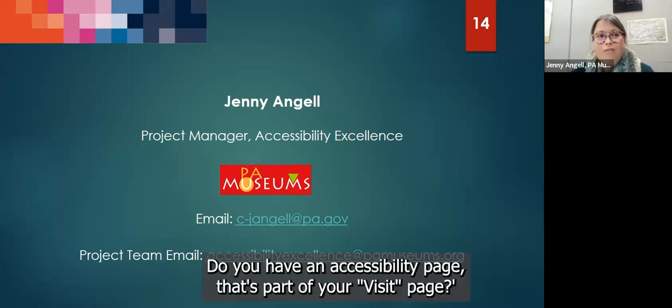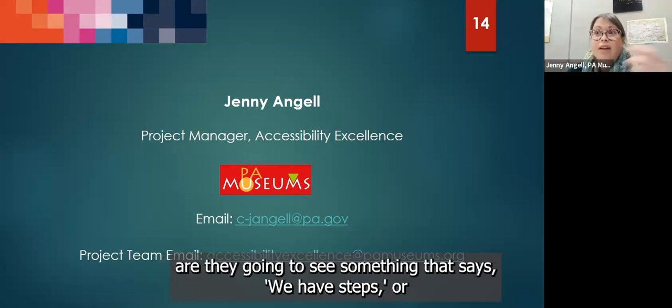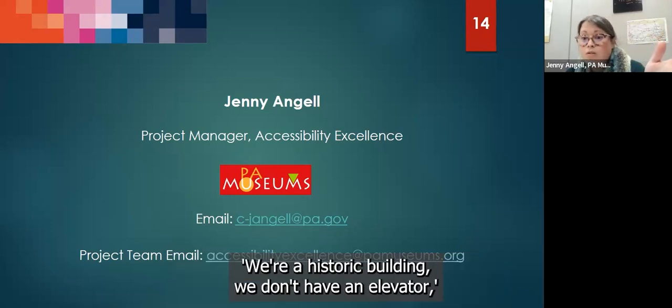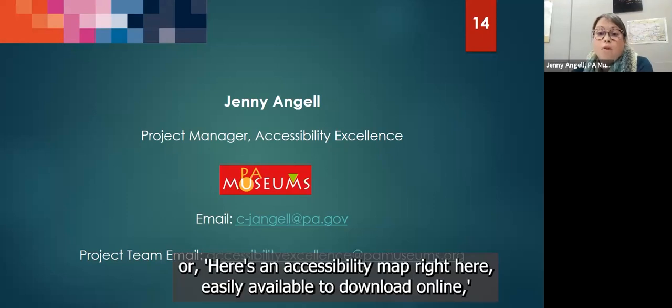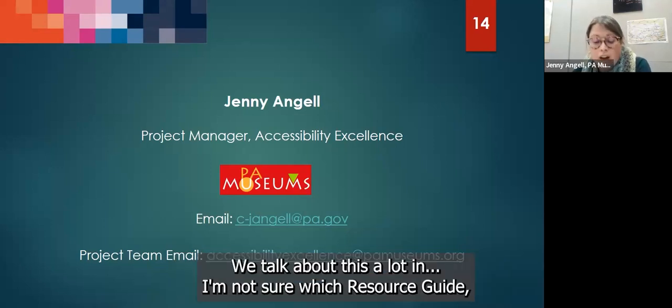Do you have an accessibility page that's part of your visit page? When you click on visit us or about us on your website, are they going to see something that says, hey, we have steps, or hey, we're a historic building, we don't have an elevator? Or, here's an accessibility map, easily available to download online before you even walk through the door?